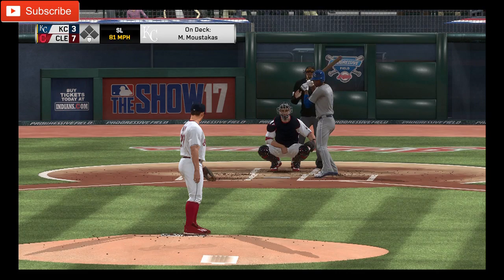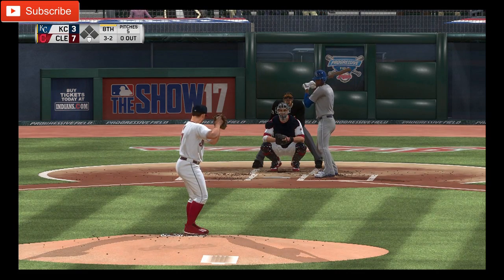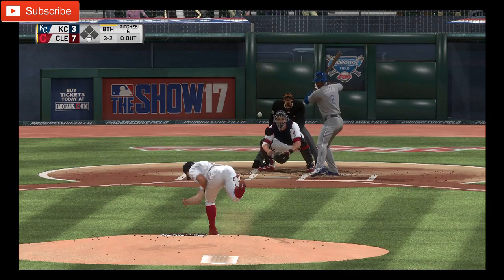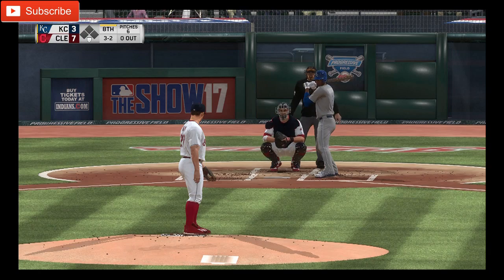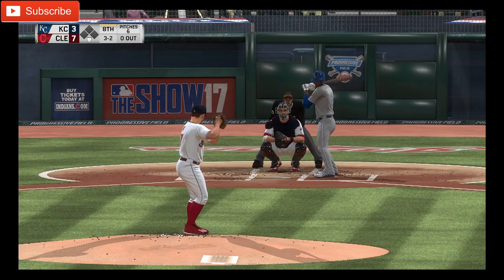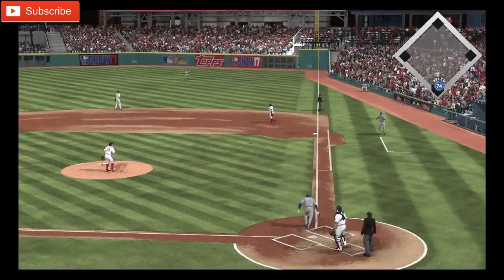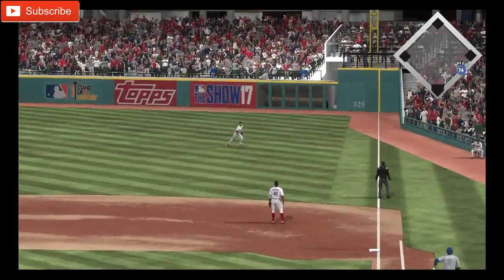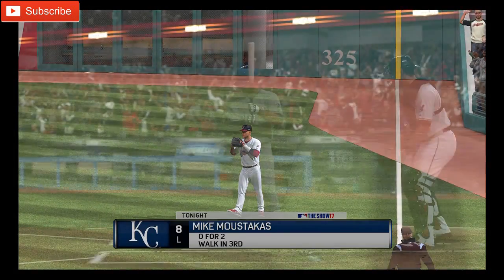Three and 2 now. After 2 breaking pitches, there's a pretty good chance right now you're probably going to get something right in the middle of the strike zone to swing at. So if you're looking for it, go ahead and turn that baby loose. Another payoff pitch. Heading out toward shallow right. Geyer on the move. He gets to it and makes the catch for the first out.